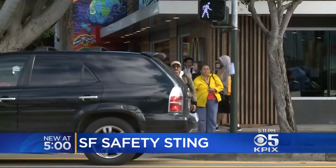I am a jaywalker. We do tend to follow less rules. That's what's fun about riding a bike. The San Francisco Police Department is conducting special operations to help with traffic safety, especially in regards to bicycle and pedestrian safety. Consider this your warning.